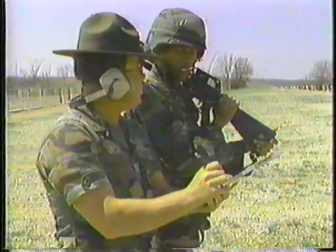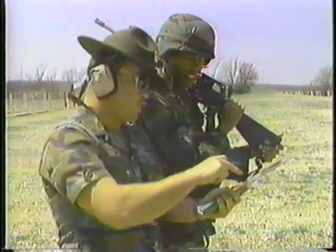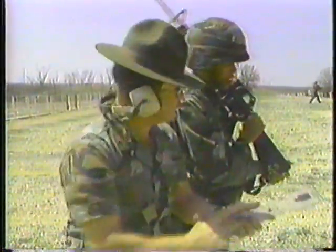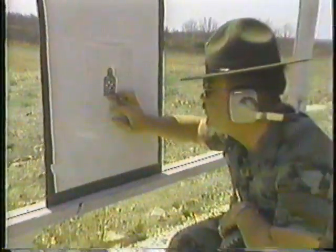Basic rifle marksmanship begins on the 25-meter range, where the soldier is taught how to sight and aim his weapon. Okay, so I want you to get this round back down here. Last time you shot one over here, and one up there, okay? I want you to shoot right here. You can do it, okay? One more time, okay? Try it again. He is taught how to judge his performance.